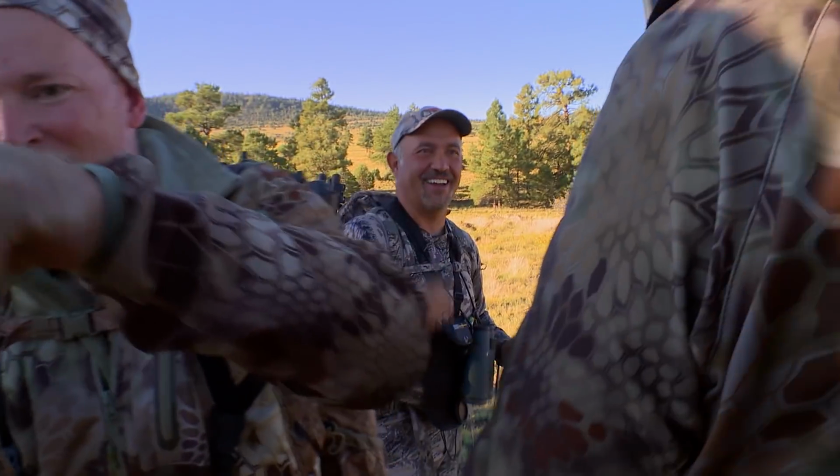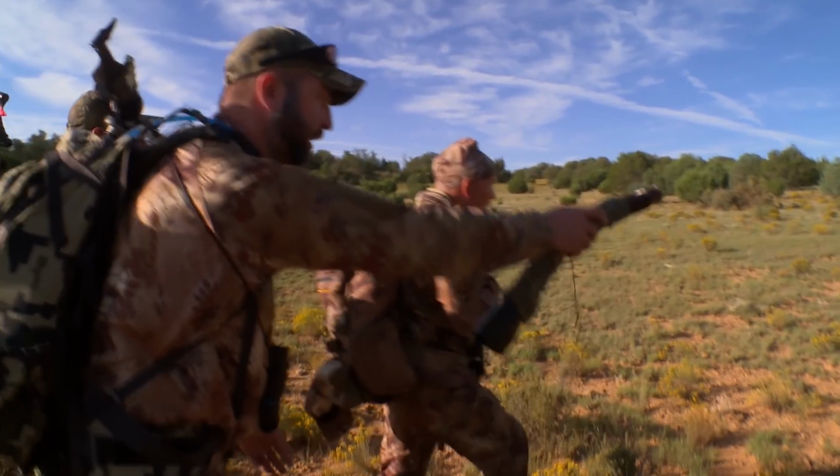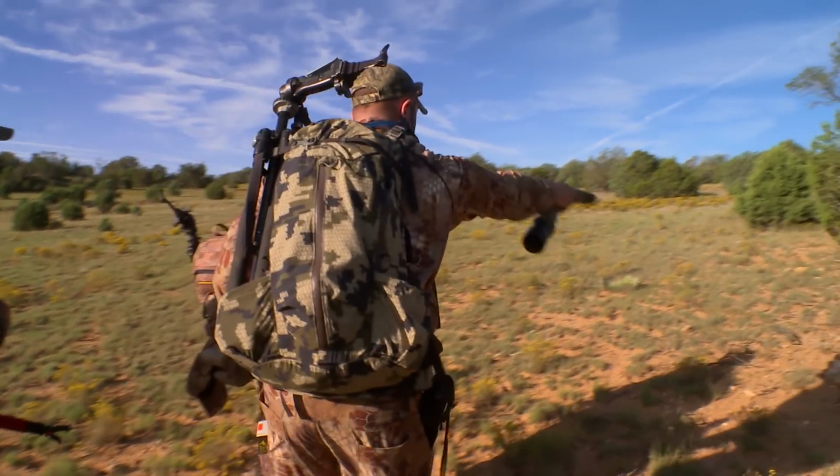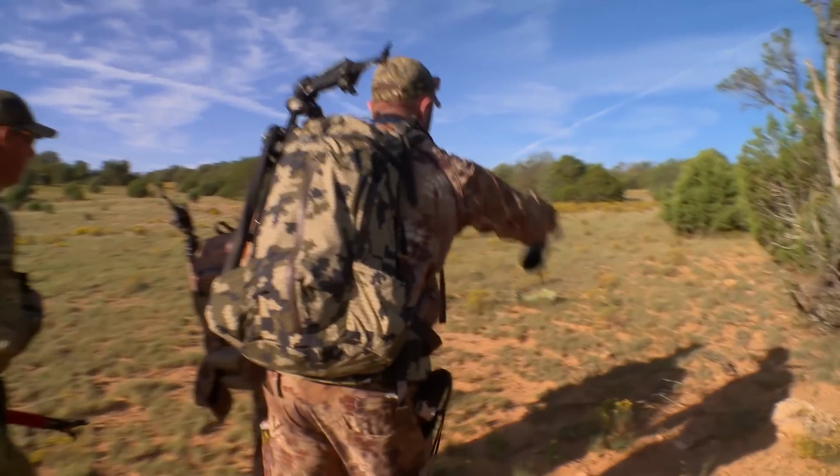Obviously, we always want to exercise extreme caution when approaching a downed animal, and a bull elk is certainly no different. We made sure we chambered a round, had the Huskama power turned all the way down to 5, and the turret down to 200 yards. That way, if we needed a quick follow-up shot, we had it. Fortunately for all of us, that bull couldn't handle that 210 grain bullet, and he was down for the count.